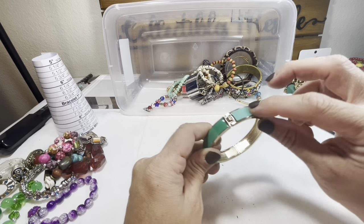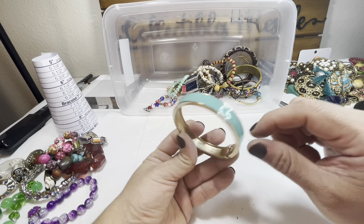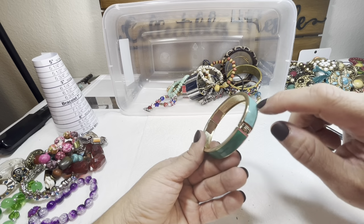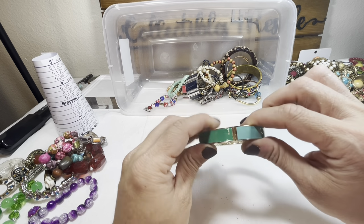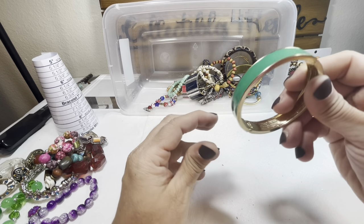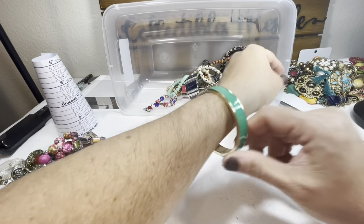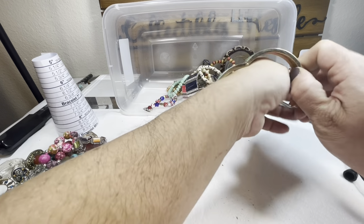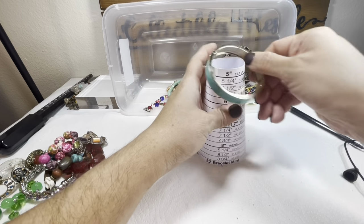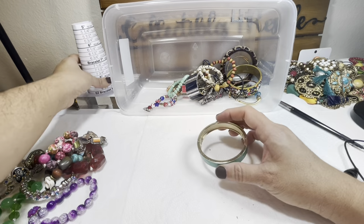Okay, we've got this multicolor clamper, gold tone accent. It's got this mint green and this vibrant bright green magnetic closure clamper bangle. Can I add any more names to it? And so there it is on. Really pretty. So this one I would do 2 on. I don't see a maker's mark. And of course, that's a little stretched, but it's about 7.5.